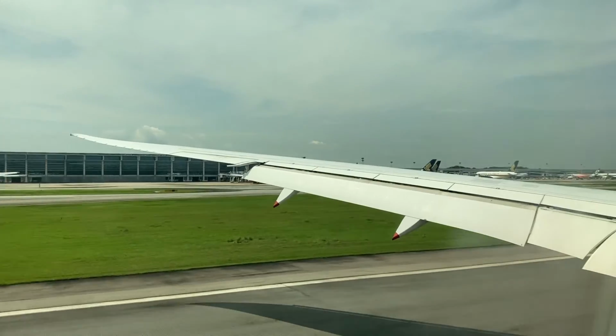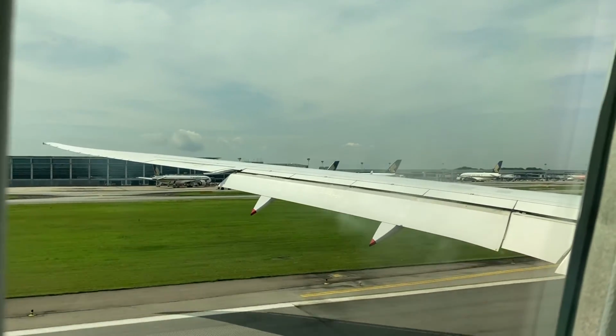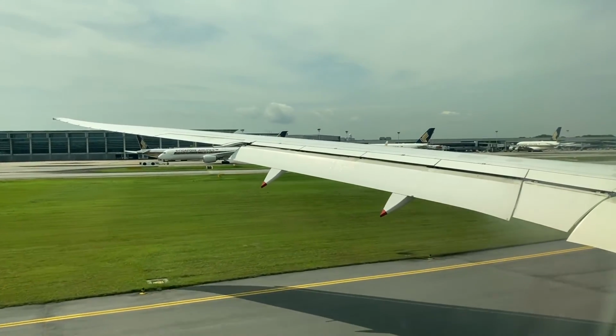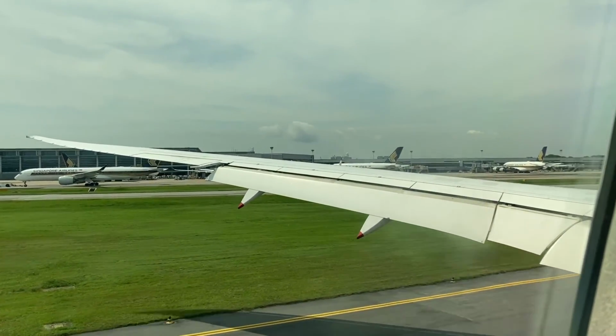And just like that, we're in Singapore. This concludes today's flight review on Singapore Airlines. I hope that I've been able to showcase the best that the airline has to offer, and also provide a realistic perspective on what it's like to fly with one of the world's leading airlines.